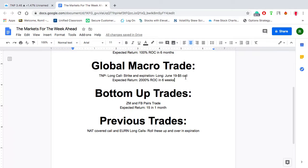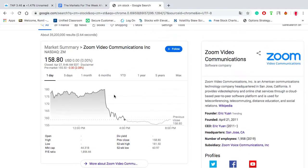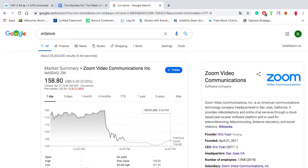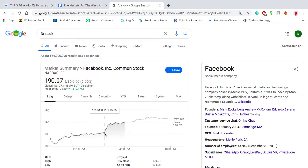So we have bottom-up trades. Zoom and Facebook. Basically, you can just search up Zoom stock, and what you're going to notice is that in the middle of the day at 2:15, you had this ginormous drop. And then you can also search up Facebook stock, and at the same time, you had a big rise. So what happened? Zoom is expected to make a lot because of all the revenue that they're going to be making from this new streaming service and everybody going online and doing everything online.